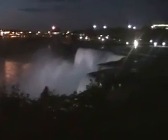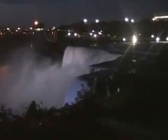The Canadian side of the falls, and that's the Hurricane Falls. We are the fireworks at Niagara. That's the Canadian side of the falls. Right, first, photos.